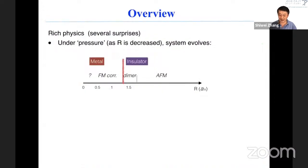I'll give you an overview, and then I'll talk about the different regimes. We only have one parameter, which is R, the separation. But this is as a function of R. What I'm going to tell you is this. At large R, we have basically anti-ferromagnetic correlation, which is not totally surprising. And then as you press R a little bit, get the atoms to be closer, you see a dimerized phase, or phase of tendency for dimerization. And then there's a transition from an insulating state to a metallic state, where inside the metallic state, there's funny magnetic correlations that we're still trying to fully understand.